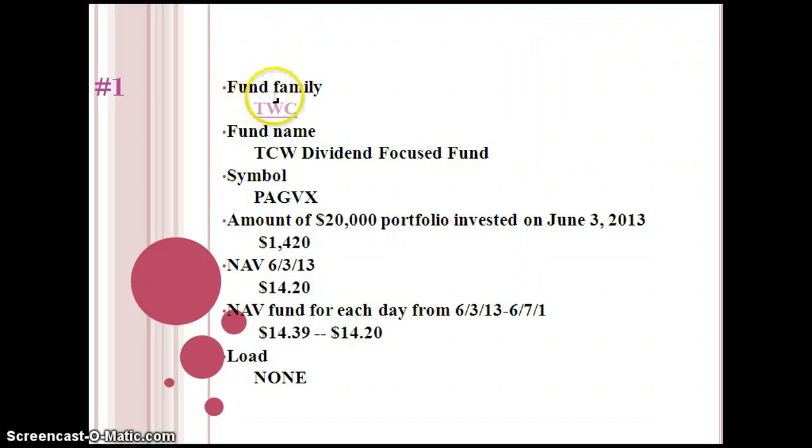For fund family, it is TWC. The fund name is TWC Dividend Focused Fund, which is right there. The symbol is just right there if you wanted to know. And the amount invested out of the $20,000 is $1,420. The NAV for the 3rd of June is $14.20. And the fund from each day started at $14.39 and went down to $14.20, and there is no load, which is awesome.